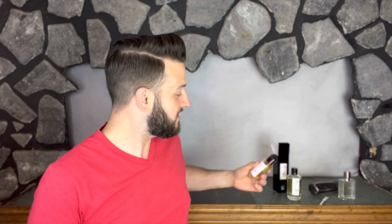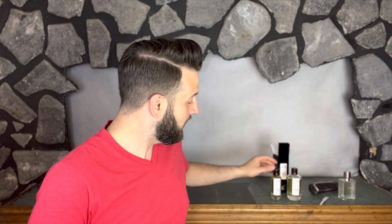I'm really, really digging Cedrat Boise Intense. I've said it like 15 times, so I think I drove the point home there. Interesting. Let's go back to Eau Givree.